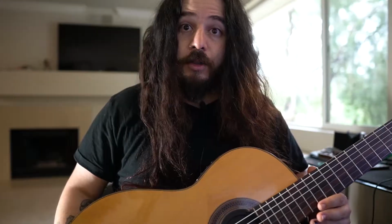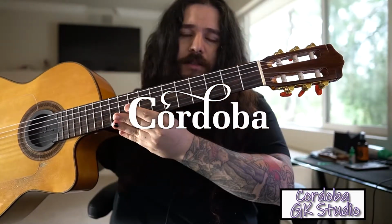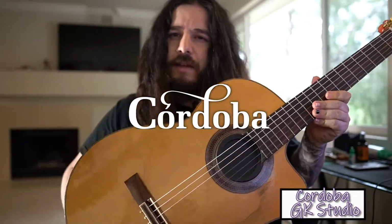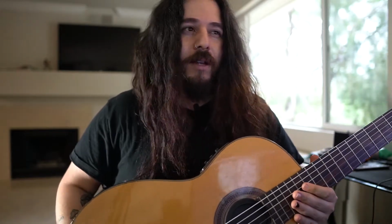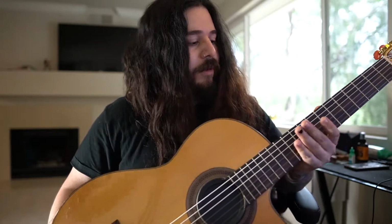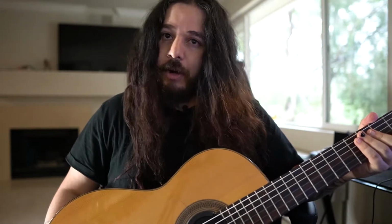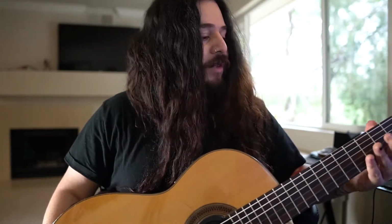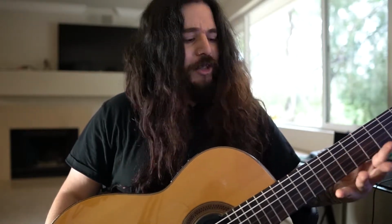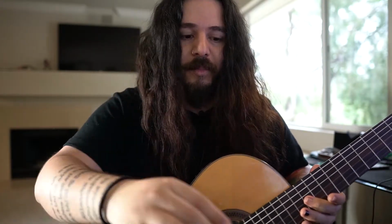Let's move on. Guitar number two is my Cordoba GK Studio. I've had this since about 2010, I believe, maybe 2009. It is an acoustic electric nylon with a pretty thin neck, and that's what I gravitated towards it for. Basically, I was working at a guitar store that will remain unnamed, and one day when I was unpacking this, I just kind of was like, whoa, this is really, really cool. And before I even put it on the floor, I was like, I think I might just buy this, put it on layaway or something.